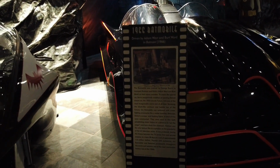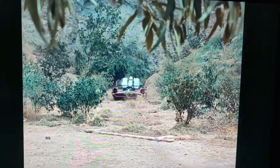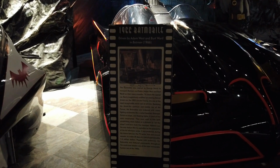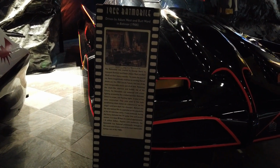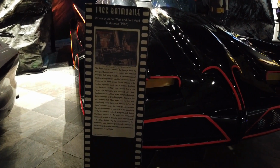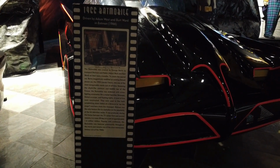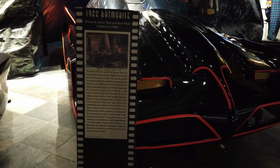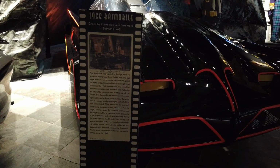And the Bat Cave. There's a 1966 Batmobile. Now, the Batmobile was created by George Barris to transport Batman and Robin on their many crusades. To create the special car, Barris modified an existing Detroit dream car, the 1955 Lincoln Futura, into one of the most recognizable movie cars of all time, retaining the shark-like contours and bubble top of the Futura.